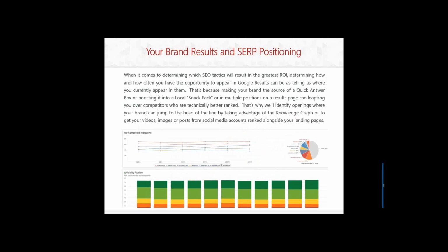So as I was saying earlier, results pages are literally assembled by different pieces of Google's algorithm looking for different things. And so what we look for here is what individual components of the algorithm are being used to assemble the specific pages that you appear in. So we take a hard look at this area because when it comes to determining which SEO tactics will result in the greatest ROI, determining how and how often you have the opportunity to appear in Google results can be as telling as where you currently appear in them.